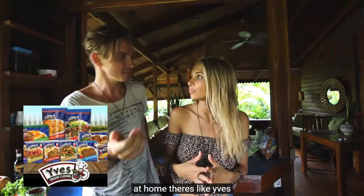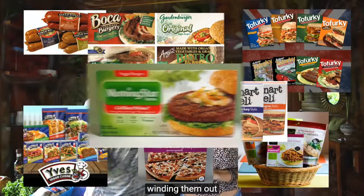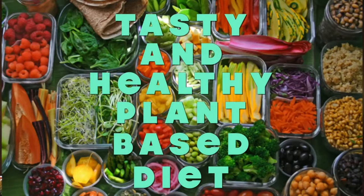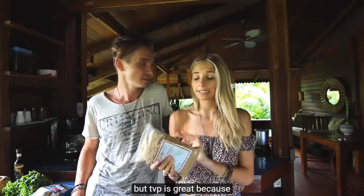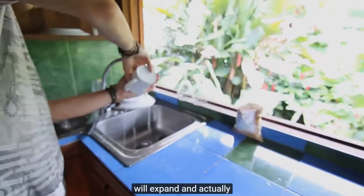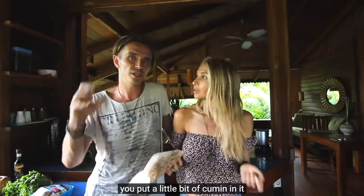At home, there's Gardein, and there's Tofurkey, and there's all kinds of products. But then the next thing is you can start weeding them out, and all of a sudden you get to a really healthy, green, plant-based diet. But textured vegetable protein is great because literally you just add water to it. This little dry stuff will expand, and it actually tastes and feels like ground beef. You put a little bit of cumin in it.